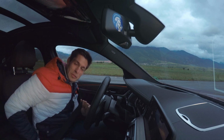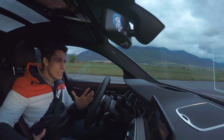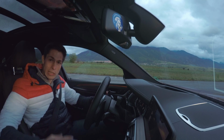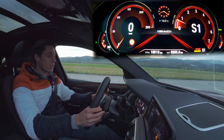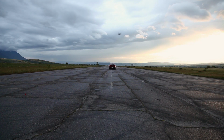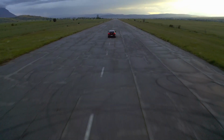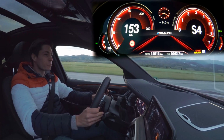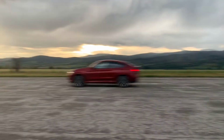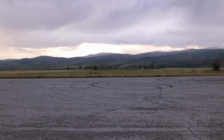Here we come to the final testing, what we've all waited for. So we have everything set up. We are gonna measure the quarter mile. Everything is connected, launch control active, and here we go. Oh, that's 100, way past there. And enough.